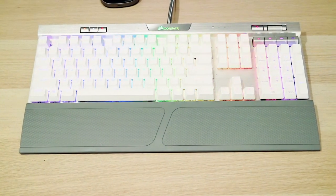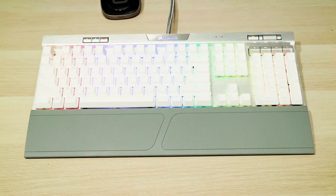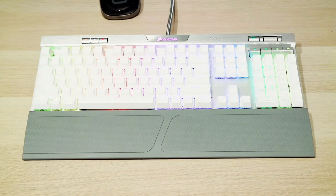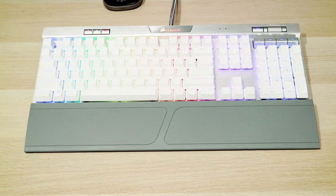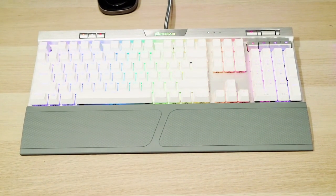It's a great keyboard. Highly recommend this one. I got this one on sale when it was, I think, $129 at Best Buy. It was at Amazon, and Best Buy had it, so I just matched the price there. So I went and grabbed it from Best Buy, got it home and set it up. It integrates perfectly with iCUE, everything else I have set up.